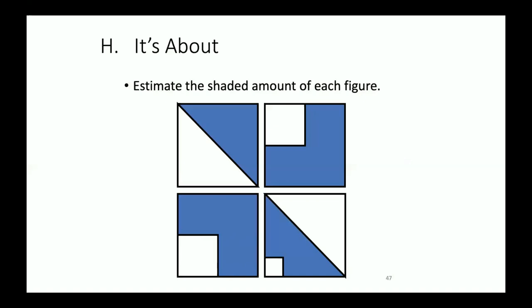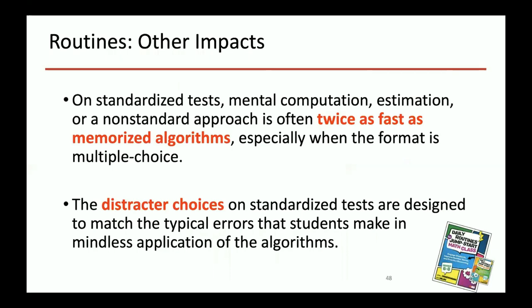Routines have other impacts as well. And I know many people say, well, you're never going to have to do any of these things on a test. But I argue you think on every test. In fact, students who have well-developed thinking, reasoning, and number sense do really well on tests. In fact, they can be twice as fast as those who have memorized algorithms.